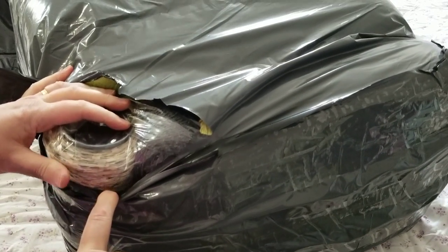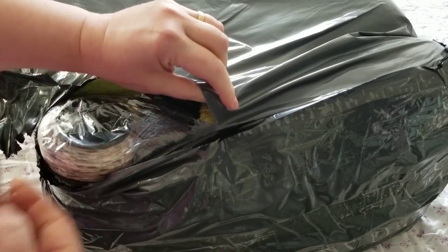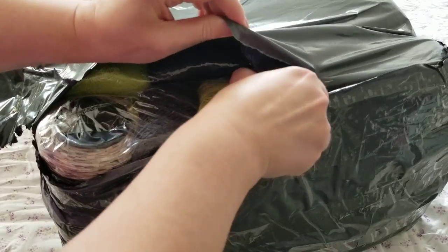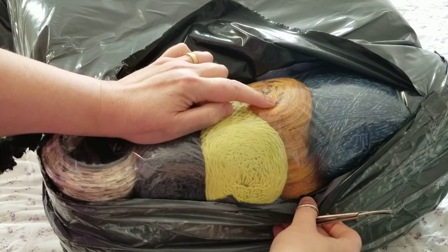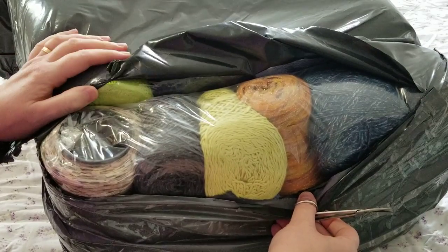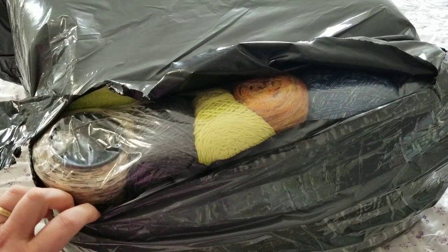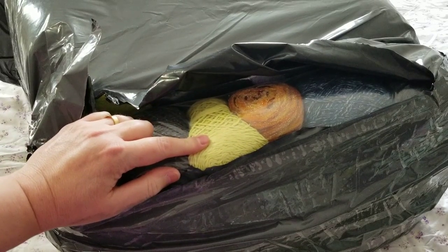This is beautiful ladder yarn that I bought from him. Oh. Nice. Oh, nice. Oh, this is cotton yarn. Oh, look at the cotton yarn. This is beautiful.